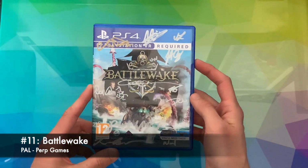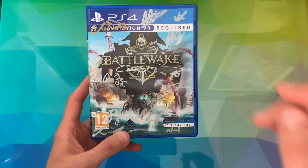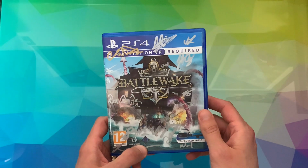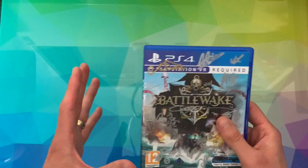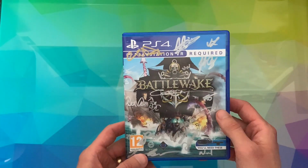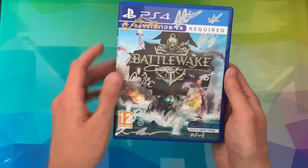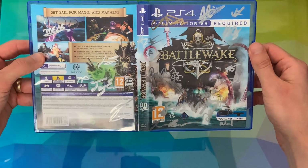Next up is Battle Wake. This is from a company called Perp Games, who've published and given us this physical release. And a lot of the time, if you buy the game directly from the Perp store, as soon as it's available to buy anyway, there's a handful of games that you can get signed for pretty much the same price, classed as like the limited edition. And this was one of them. So this is Battle Wake. It's signed by the whole team there who've worked on the game. There's some signatures on the back. So that's really cool to own.